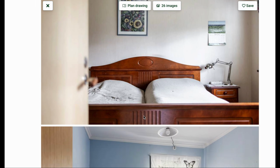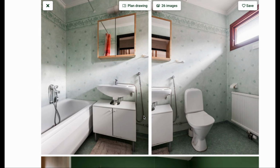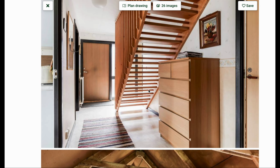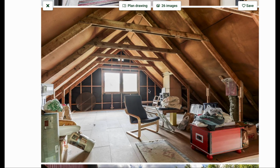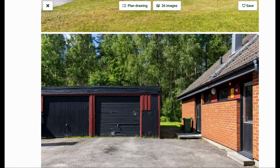bedroom. I mean, if you love vintage as well, you might like one of the items you can see. Bathroom, very basic. Laundry room, toilet. Needs a little bit of work, but here is another room which has not been used. Looks like it. So you can definitely make something out of this, which looks really great. And here we are outside again.